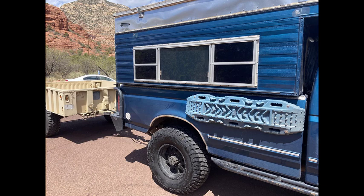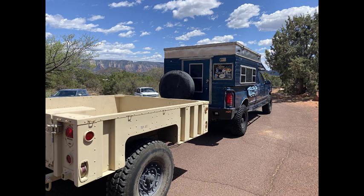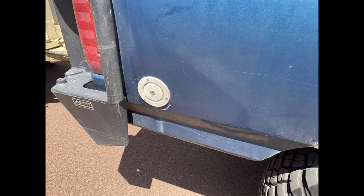I'll run through the list of options. So from 2012 to 2020, all these upgrades and mods were made. $92,000 invested in these upgrades and repairs. Dana 60 up front, Dana 70 in the back, 6-inch leaf pack. This off-road leaf pack is designed to carry the 1,500-pound camper. 16 inches of articulation all around.